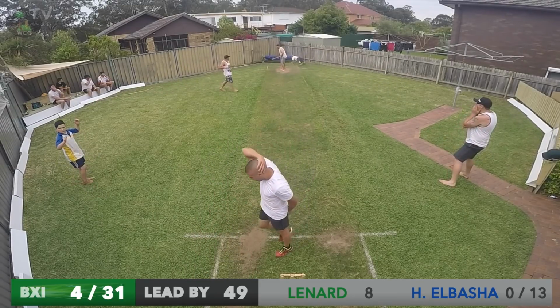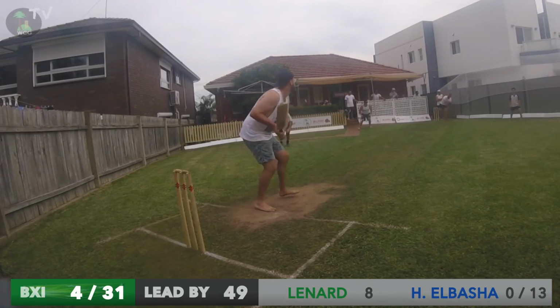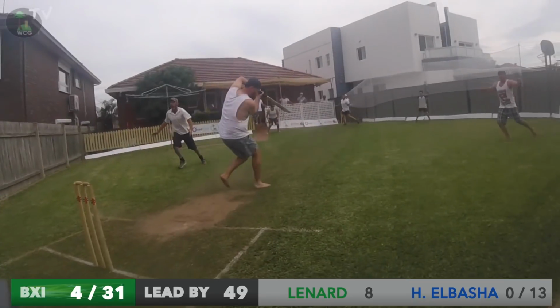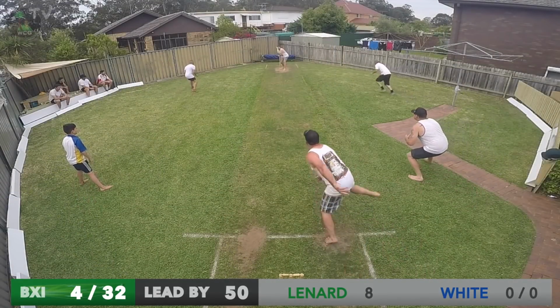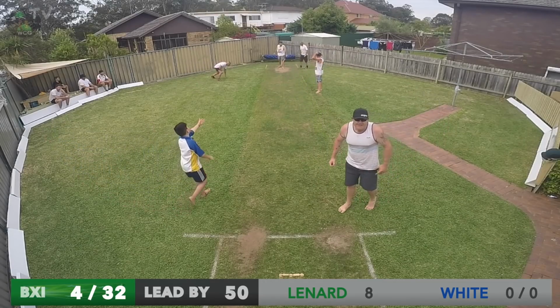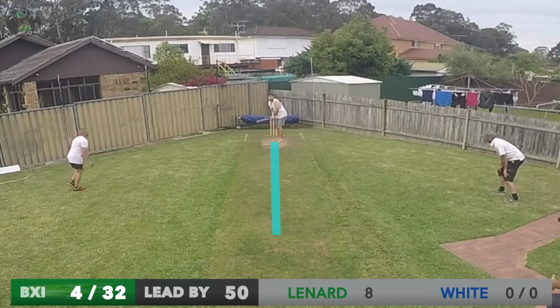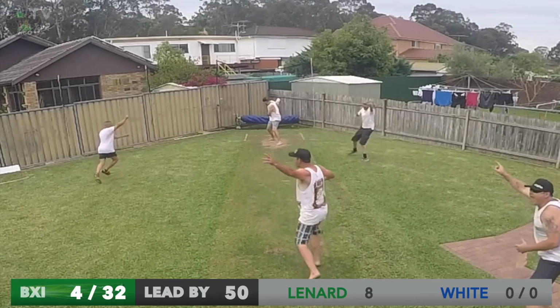Oh, and how has that not hit the stumps? There's an appeal for caught behind, but it's waved away. But this has missed the stumps by a whisker. It'll be Matt White now to bowl around the wicket to Leonard, who pads up. There's a big appeal, but it's given not out. One thinks it might have pitched outside leg again. Yeah, it has. That's the problem with bowling around the wicket. Might have been a bit high too.